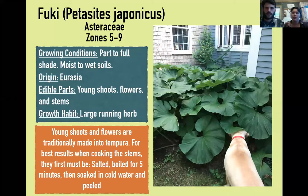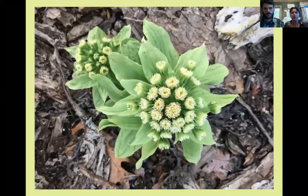But the flowers are up right now, and the trick is to get them before the flower buds open, which we haven't been able to do. We've missed it these last couple of years. That's when the flower opens right there. Yeah, so that's already too late. You've got to get it before they open, and then you cook them up. Yep, and all of that is actually the flower. Those aren't the leaves. The leaves emerge a little bit later.